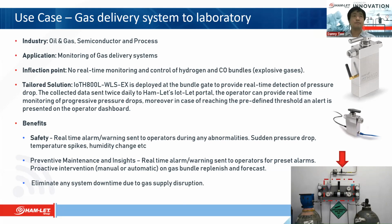So monitoring of all these sensor parameters allows the operator to take actions when such signs are shown, to make sure that the system is always safe. I think that's one very important aspect for this use case.